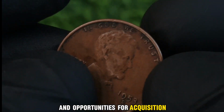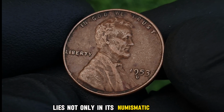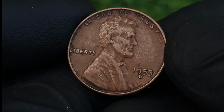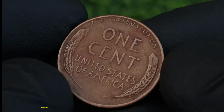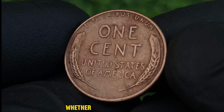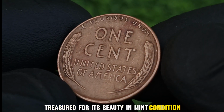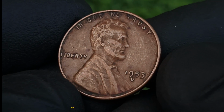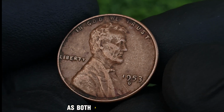The enduring appeal of the 1953 D Wheat Penny lies not only in its numismatic value, but also in the way it blends history, artistry, and rarity. In conclusion, the 1953 D Lincoln Wheat Penny stands as a timeless treasure in American coinage, embodying a powerful mix of historical significance, unique design, and collector appeal. Whether admired for its role as a tangible connection to the past, treasured for its beauty in mint condition, or sought after for its rarity and value, it remains a rewarding addition to any collection. For numismatists worldwide, the 1953 D penny continues to shine as a prized collectible.